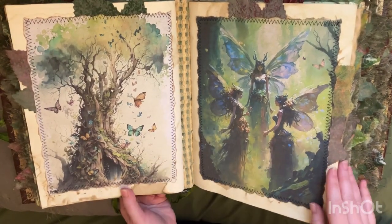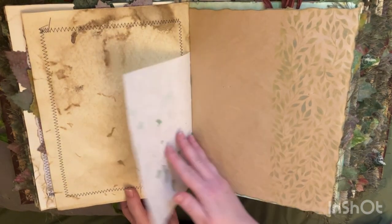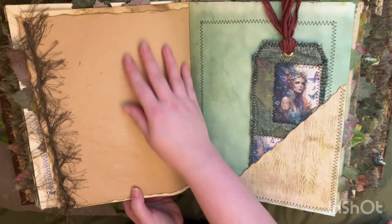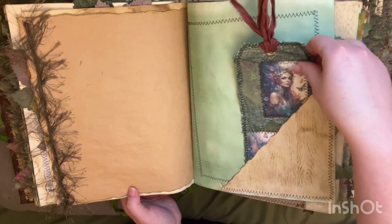Okay, that's the end of that signature. Going into the second one. Mulberry paper, stenciling. I love using craft paper or packing paper that you get. There's another one of these tags.